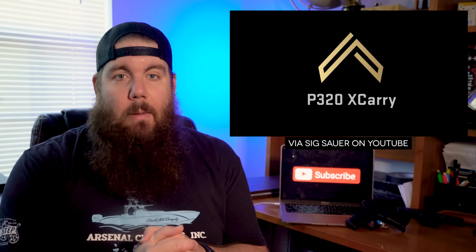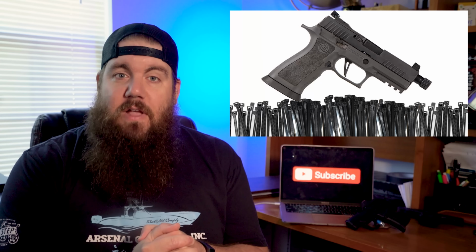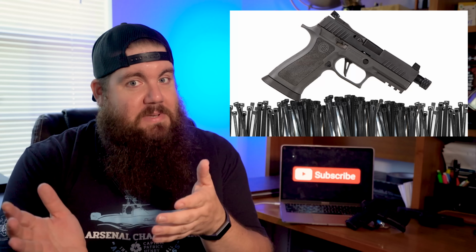And as per usual with SIG announcements, pricing is not mentioned anywhere, so I'm gonna make it up. This P320 XCarry Legion has an MSRP of 100,000 zip ties. Sounds like a lot, but zip ties are cheap, so maybe the exchange rate will be better in the future? I don't know. It's like Bitcoin, but zip ties.